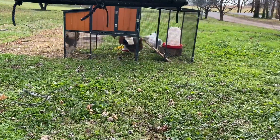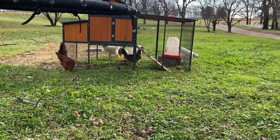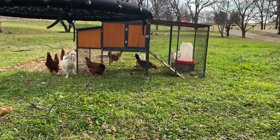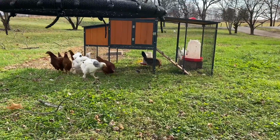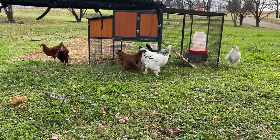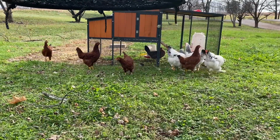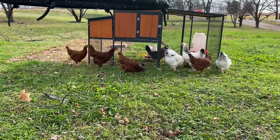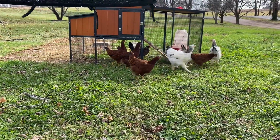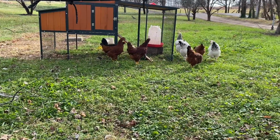There they come, all of them over there, a few way back there. But yep, I'll keep you guys posted. And it's not really hard to actually grow some chickens, as I have seen so far. I mean, we have had these little guys for about 4 or 5 months now. After 6 months, the regular Rhode Island Reds and the Brahmas should be laying eggs.